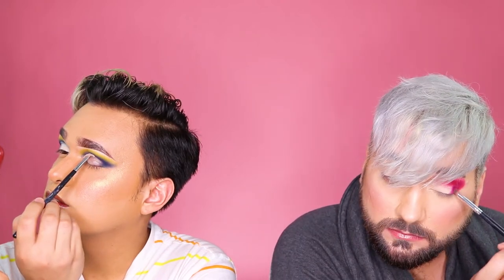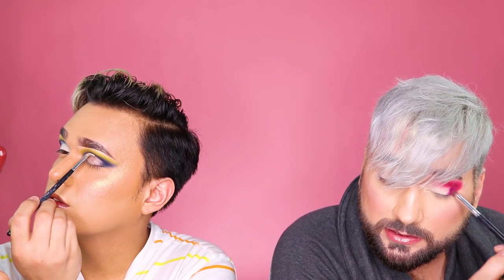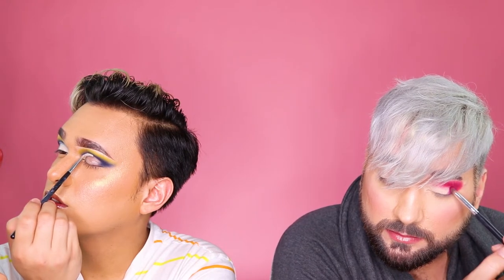Yeah, and there's kickback in the pan. But it doesn't fall from the brush onto your eyes, which is natural. I know a lot of people have qualms about kickback in the pan because they feel like they're losing product, but a little kickback for me is not a big deal. Yeah, this dark raspberry shade is gorgeous. There's no patchiness at all with it.